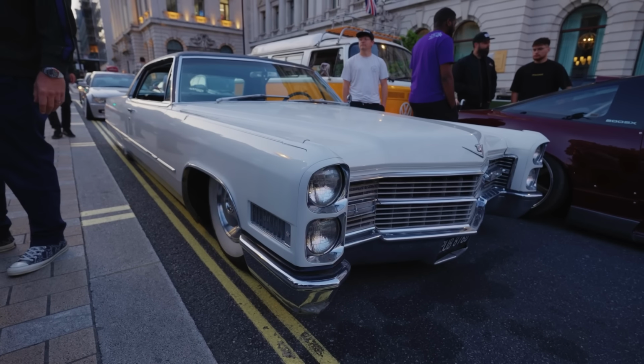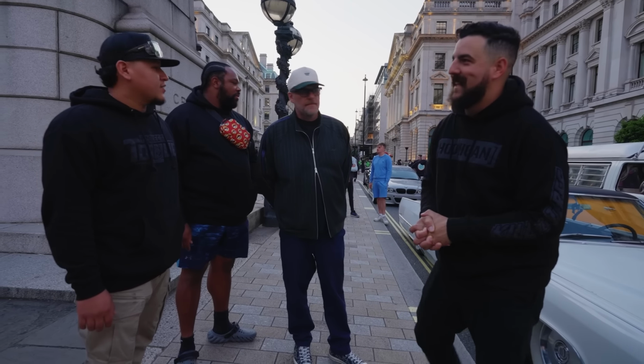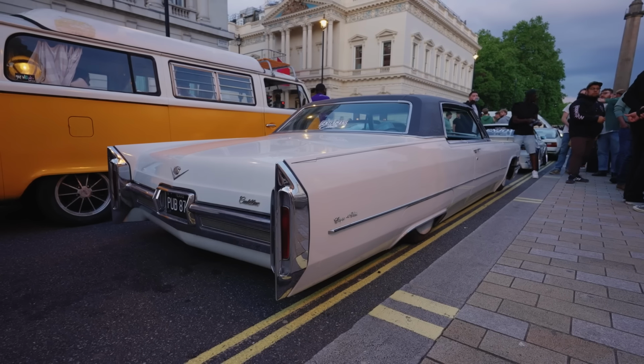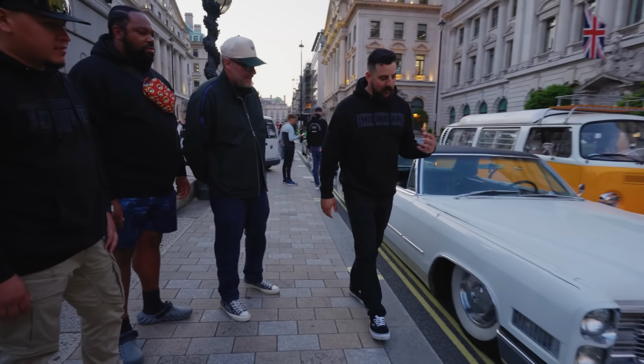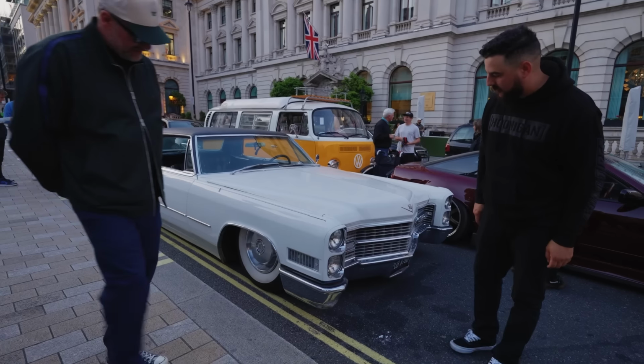Do you know what kind of car this is? It's a Cadillac. But do you know which model it is? No, it's a two-door, right? That's what I'm looking at. This is a 66 Cadillac Coupe DeVille. The beautiful thing about this that I love the most is the stacked headlights. This is how you can tell that it's a 66.